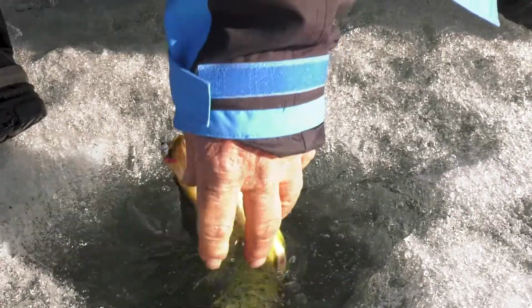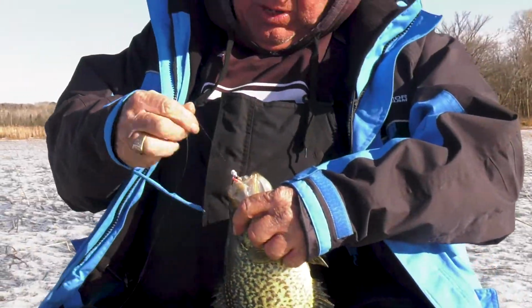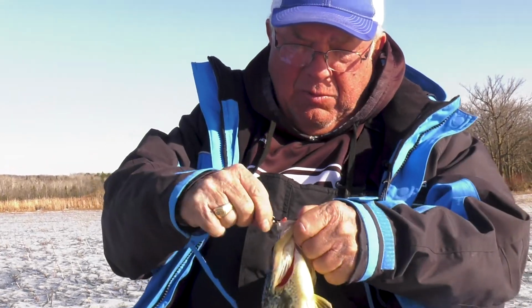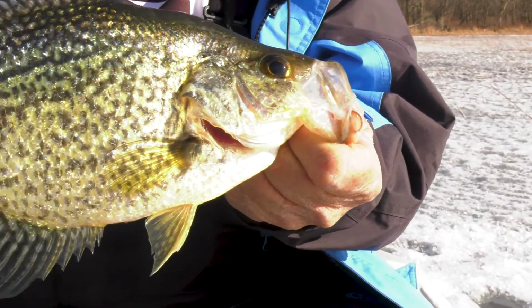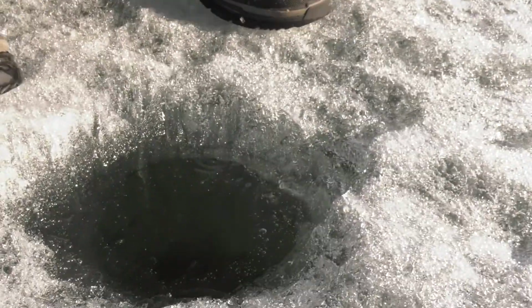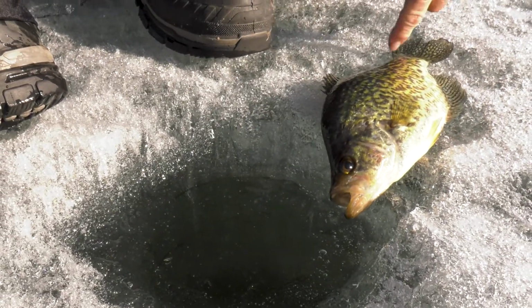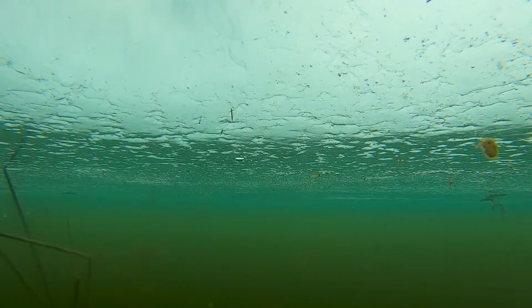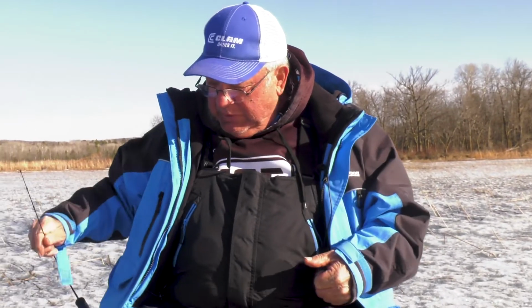Oh, look at that crappie. Oh, got him. That's what we come out here looking for. That's a beauty. Don't think I'm eating crappies today, so he's going back down the hole. You got to make a nice little slide in there. Down he went. All right, that was what we came out here for.